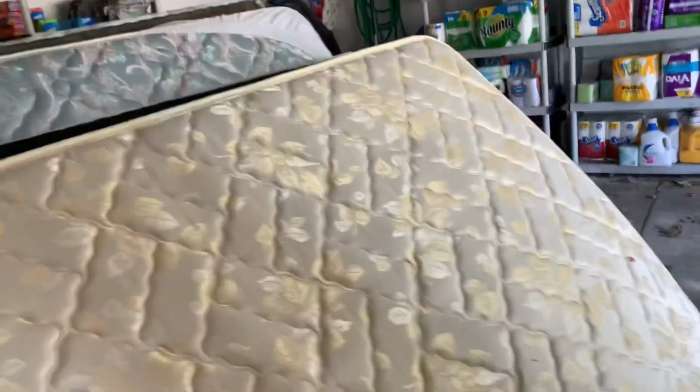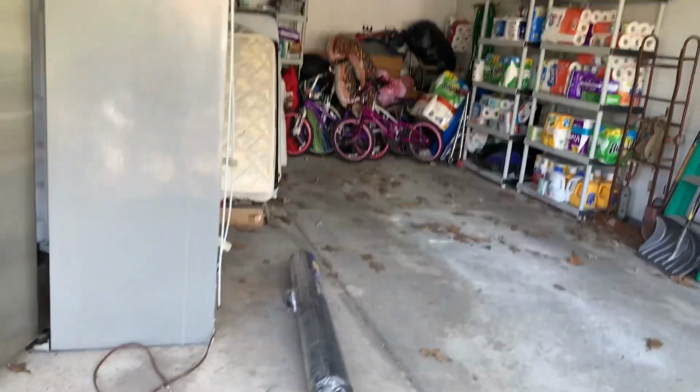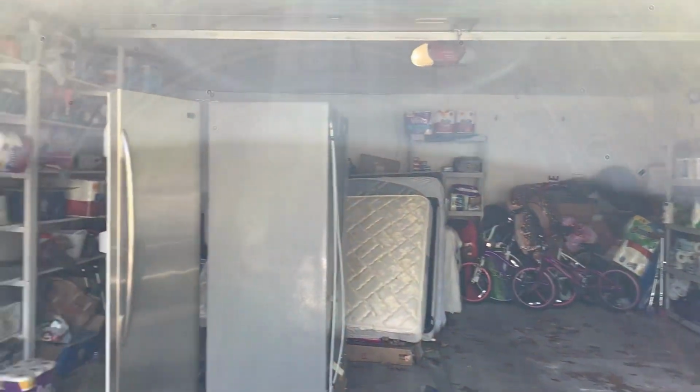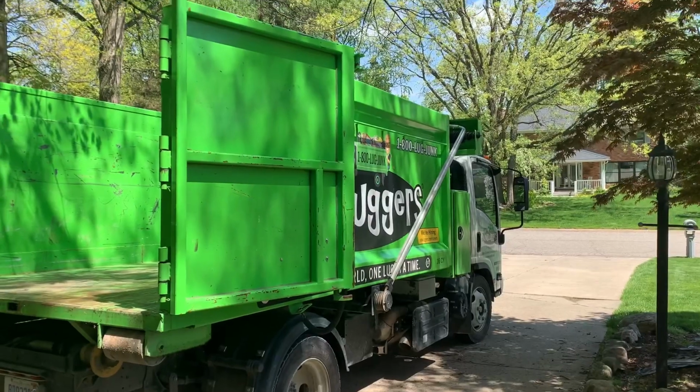So you can see it's just jam-packed full of stuff. And I'm just showing you some of the dirt that's accumulated over all of these years. If you caught my video last week, you know I hired a company to come in and haul out some of the big bulky items that I did not need or want any longer. So here's the overview of my hot mess garage.